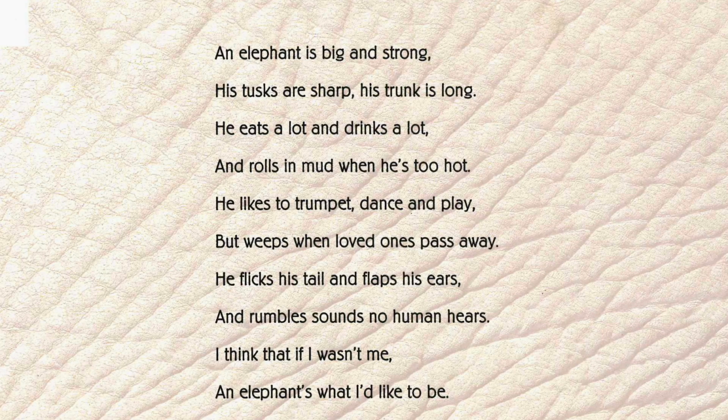An elephant is big and strong. His tusks are sharp, his trunk is long. He eats a lot and drinks a lot and rolls in mud when he's too hot. He likes to trumpet, dance, and play, but weeps when loved ones pass away. He flicks his tail and flaps his ears and rumbles sounds no human hears. I think if I wasn't me, an elephant's what I'd like to be.